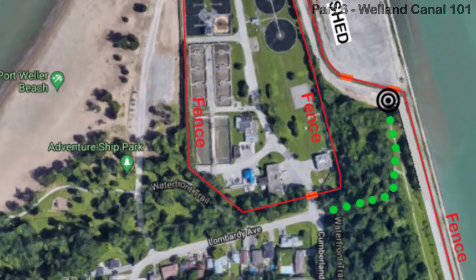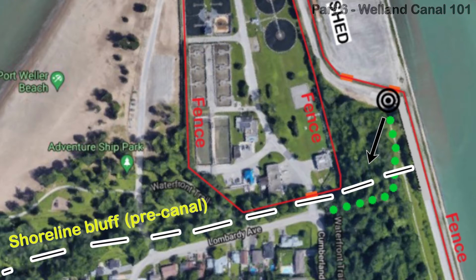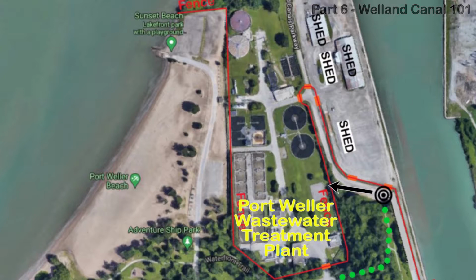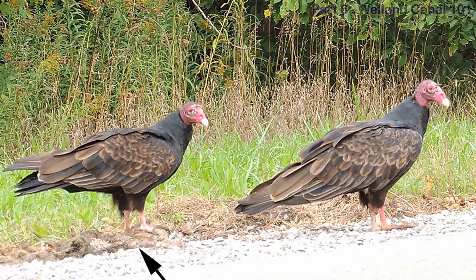You can also follow this path a bit, maybe 50 yards, and then bend right into Malcolmson Park if you want to walk over to where the beach is. The wooded ridge conceals the original shoreline bluff. Behind the shade trees to the northwest is the Port Weller Wastewater Treatment Plant. In the summer, you may see turkey vultures attracted by the distinct aroma.